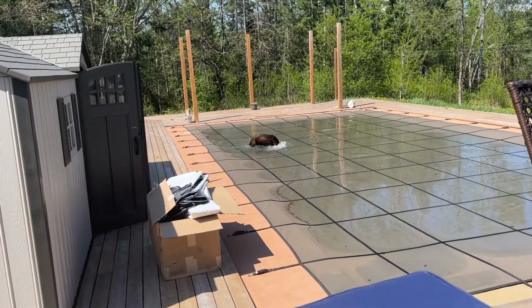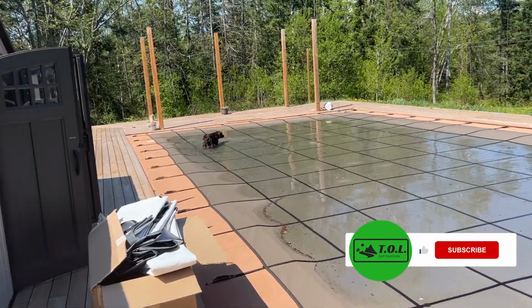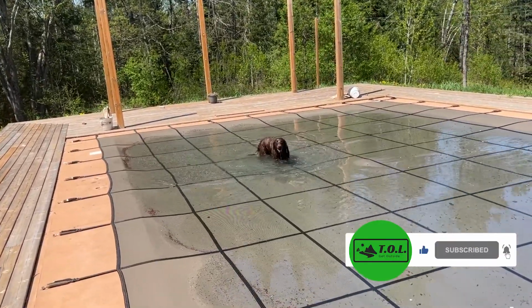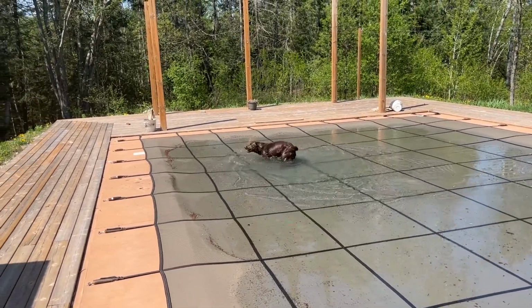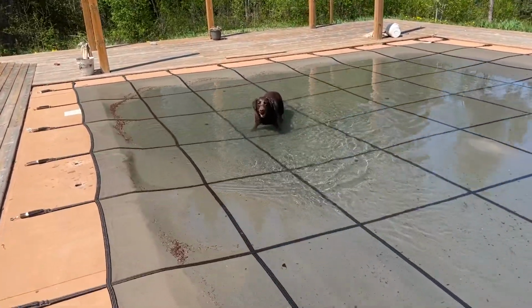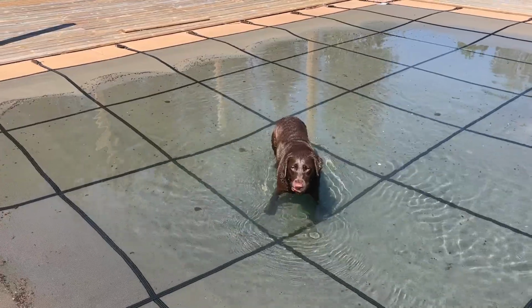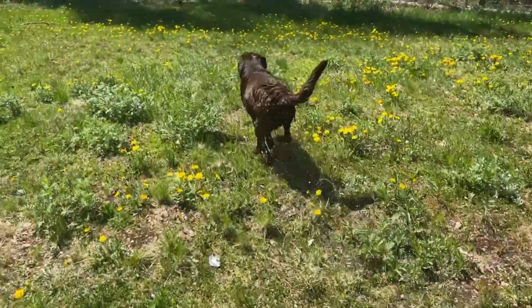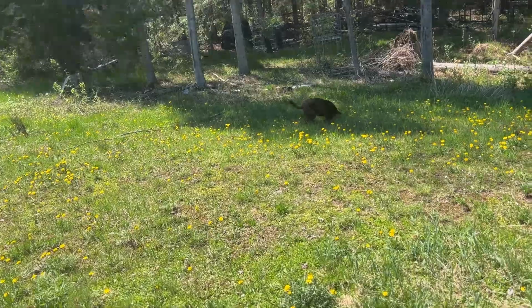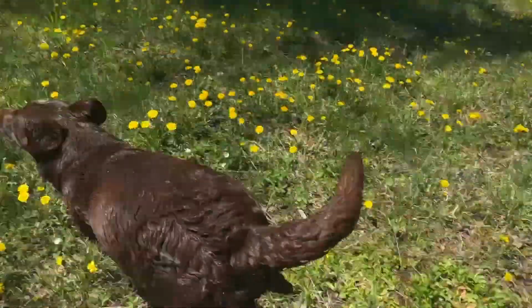Look at this crazy guy here on top of the winter pool cover. What are you doing? What are you doing? Get going. You get going, you. What are you doing? Come on, let's go. Get going. You get going.